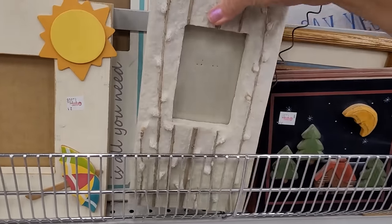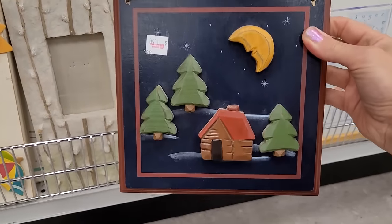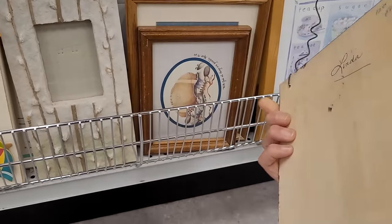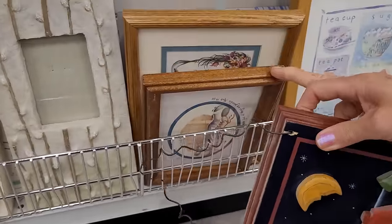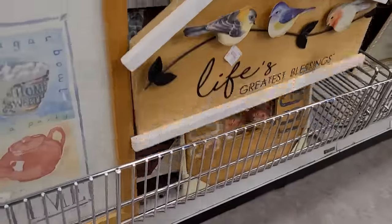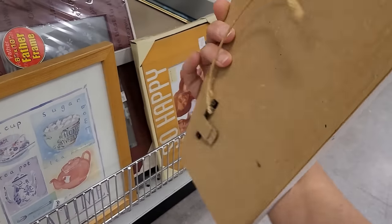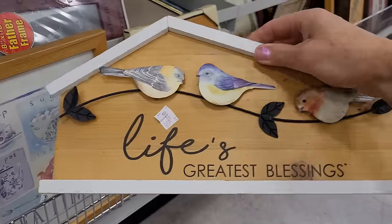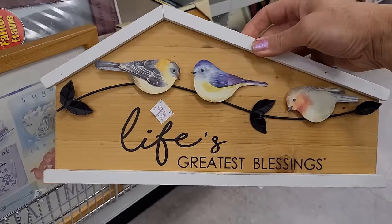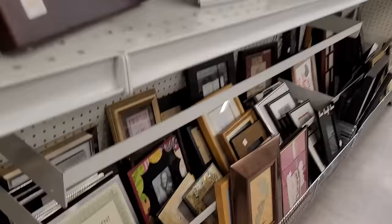Oh, look at this. This reminds me of the little Think Spring plaque I got here and have in my home. It's a little nighttime, almost a cabin-esque piece I'll pick up. And I love this. Life's greatest blessings. Three little birds on a vine there. We'll take that as well. Let's keep going.